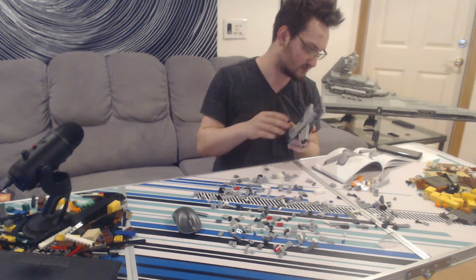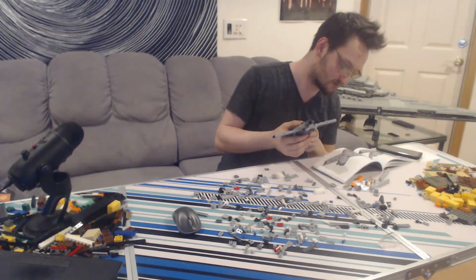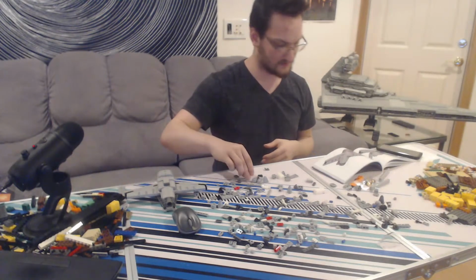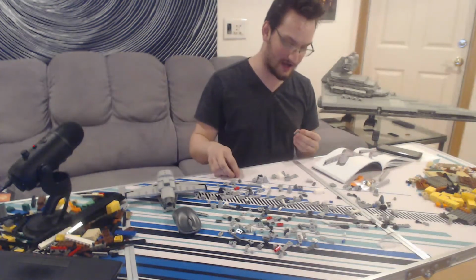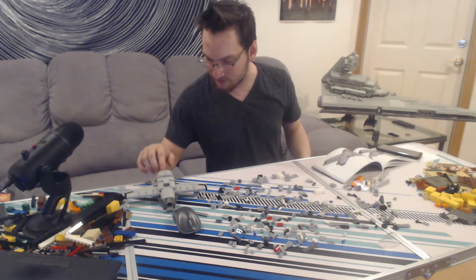Hey, I found another bent tan battle droid arm, and then like 3 1x2 tan plates. So I will put that with those and slowly build up that collection for you. Thank you. Yes, because as you know, I need a never-ending amount of battle droids.